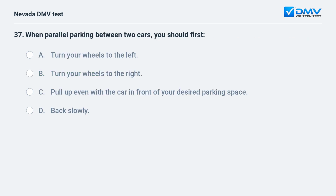When parallel parking between two cars, you should first A. Turn your wheels to the left. B. Turn your wheels to the right. C. Pull up even with the car in front of your desired parking space. D. Back slowly.